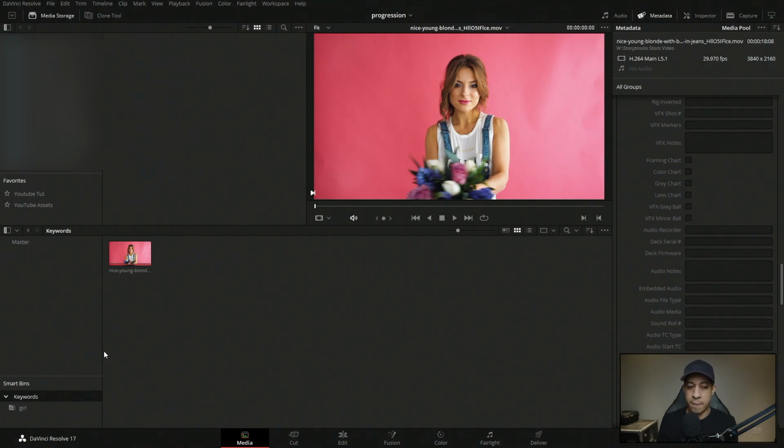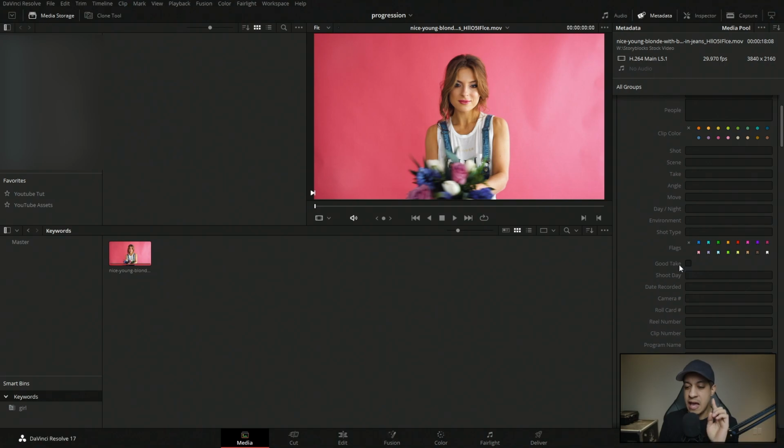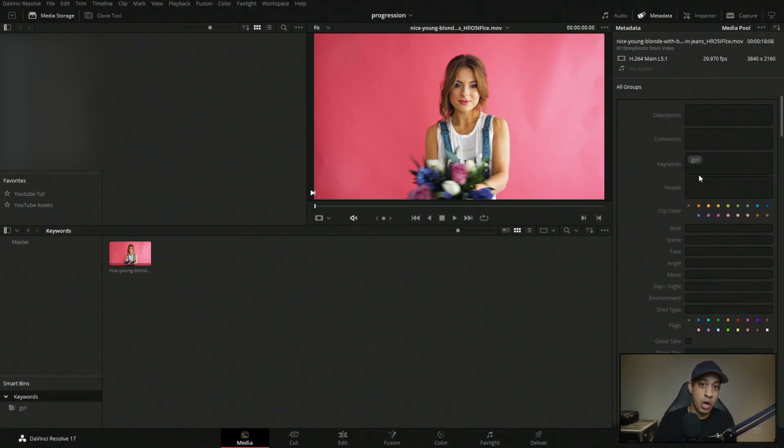So a perfect example: we can make a smart bin. If it has a good take, the clip color is orange, and it has girl, then it would go into a specific smart bin. And you can make a whole set of rules for these smart bins. A clip can be in multiple bins based off of whatever the rule set is. Let's say I make a smart bin called girl, orange, good take, right?